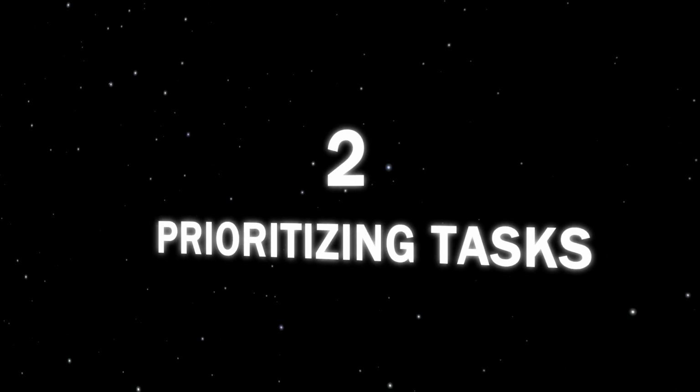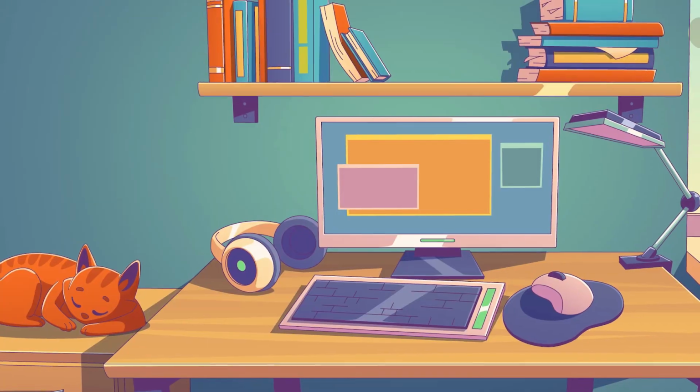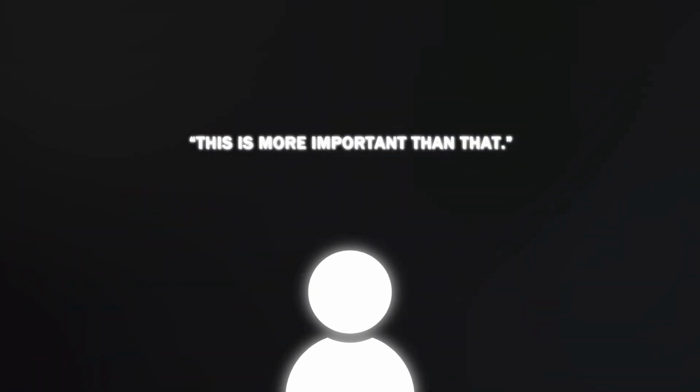Number 2. Prioritizing tasks. In the big picture of getting stuff done, sorting out what needs to happen first is like finding the secret sauce that makes everything smoother. Imagine your messy desk turning into a clear space just by figuring out what's most important. It's not just about saying, "This is more important than that." It's about putting your energy where it counts.